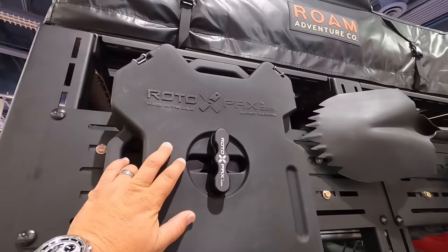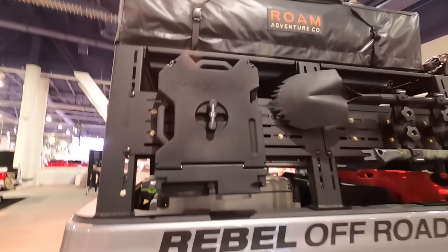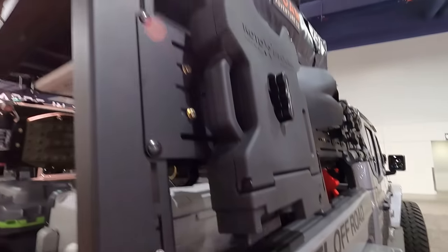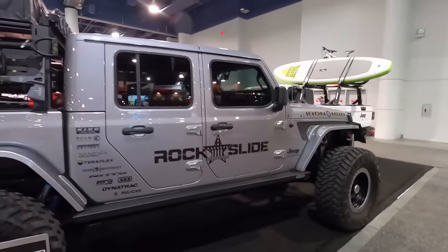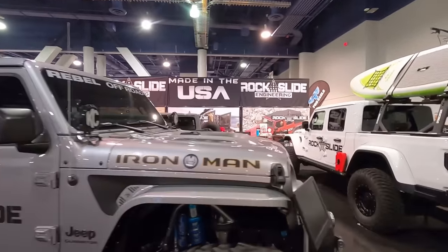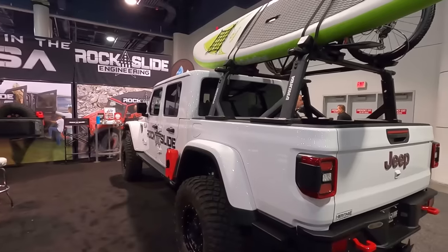Roto packs again. I really like this, oh man, this even comes down. No way, dude, that's crazy. We're gonna have to go to those people soon and talk about that. Another Gladiator here, and it looks very nice. We got the people from Rock Slide Engineering. Look, we got another one here.